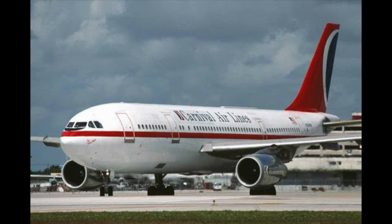And number 5 on our list, we have Carnival used to have their own airline. You can trace it all the way back to 1984. Carnival began chartering flights from Pacific Interstate Airways, and eventually Carnival bought the company in 1988.